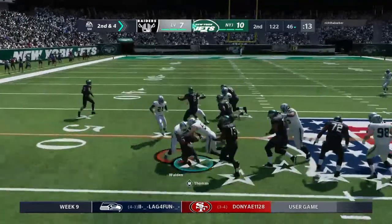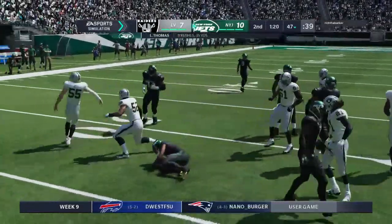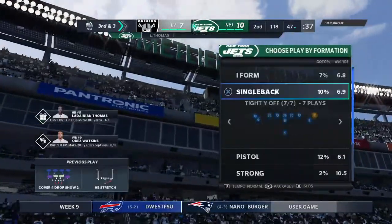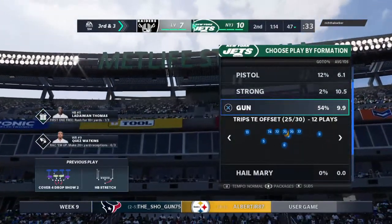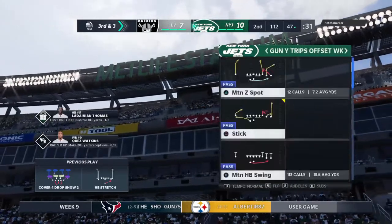And now here's a carry heading left. It'll be a pickup of a couple, and it leaves them with a 3rd and 3. Tackle made at the 47-yard line. It's a gain of 2. Brings up 3rd and 3.